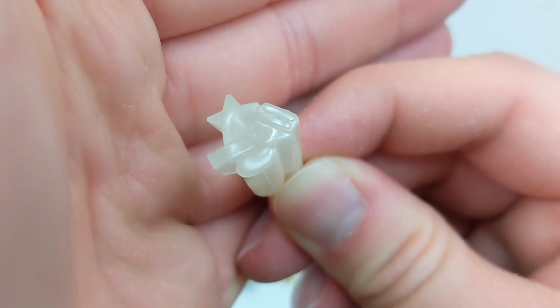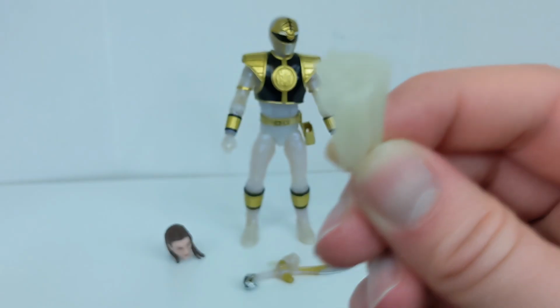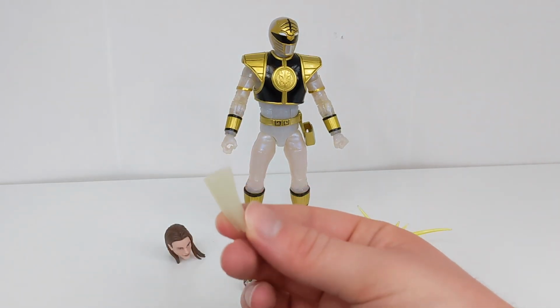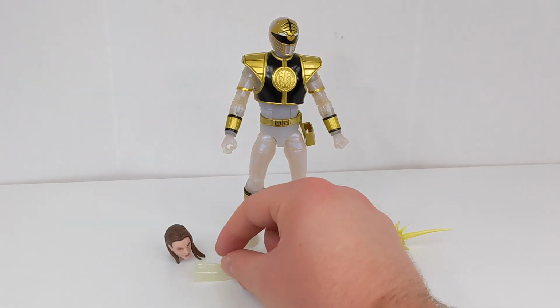The oval, the 2 lines, the triangle, the rectangle, and the star, of course. So that's pretty much all the shards individually slapped together, so you get this nice Zeo Crystal piece. And it does glow in the dark, just like the other 5 did. I'm not sure exactly how well I'm going to be able to show it off on camera. I can maybe try it in a second. But it does glow in the dark, so there is that.